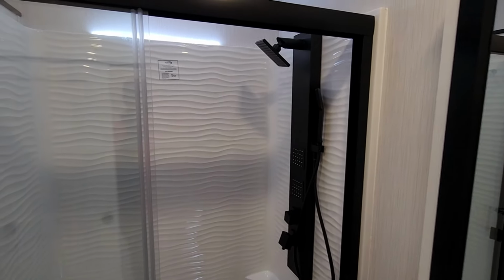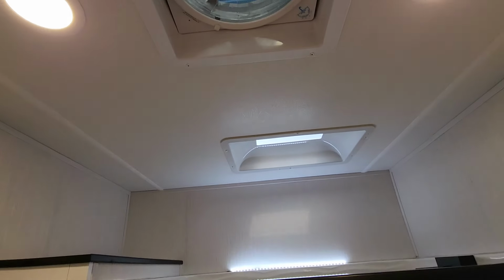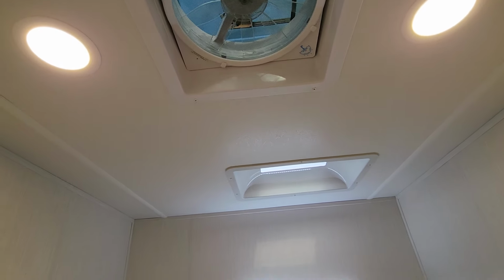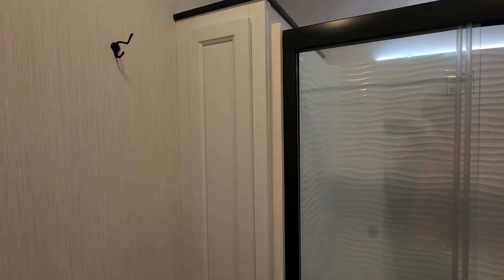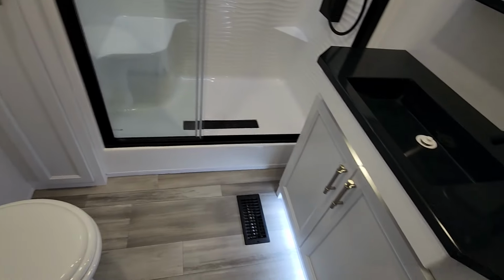You've got a wonderful rain shower here as well. So again, much more mimics what people have in their home bathrooms now. And then we've got a rain sensor fan in here as well. Lots of space to be able to store extra towels, hanging storage for bathrobes, towels, all that good stuff. And again, great storage throughout the vanity.